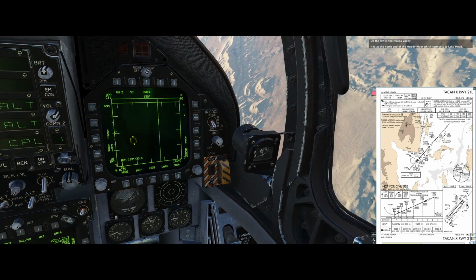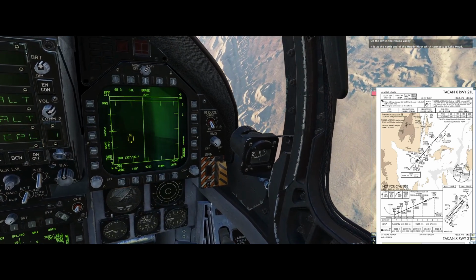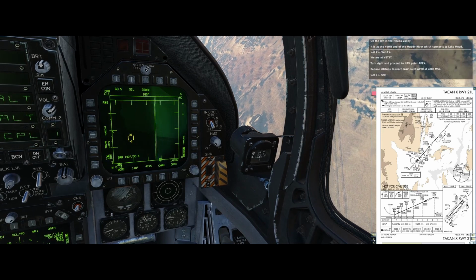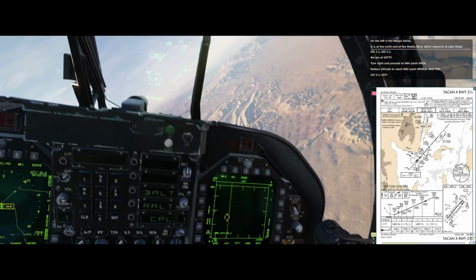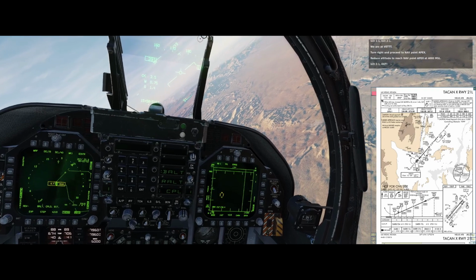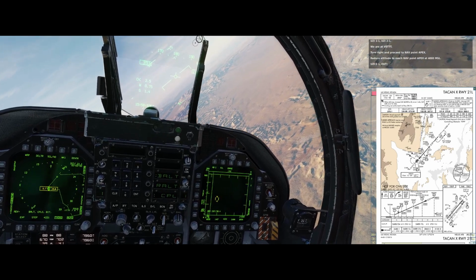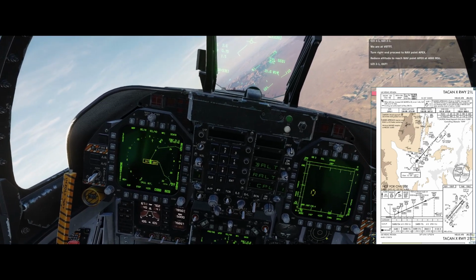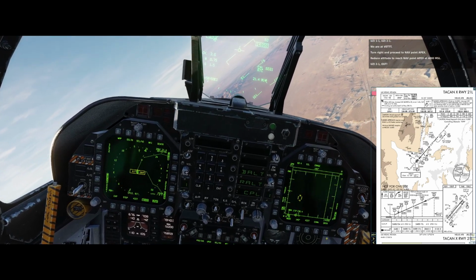On the left is Moapa Valley. It is at the north end of the Muddy River, which connects to Lake Mead. Uzi 11, Uzi 21. We are at Vet. Turn right and proceed to nav point Apex. Reduce altitude to reach nav point Apex at 4,000 MSL. Uzi 21 out.